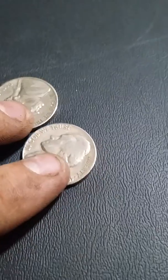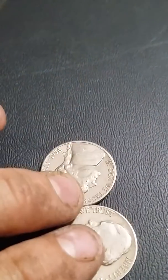1968 S, 69 S, 1940, 57, 54, another 57, another 54, 56 and 57, 54 and a 47, 49 and 58, 68 S, 52, really nice 60, 52, 49, 52, 47, 57.